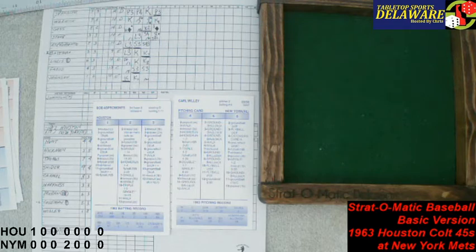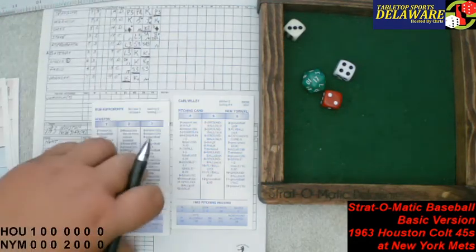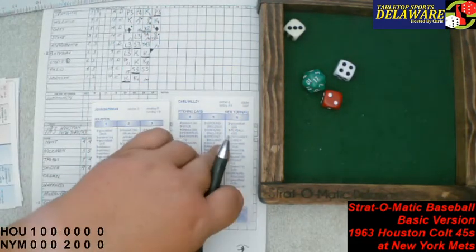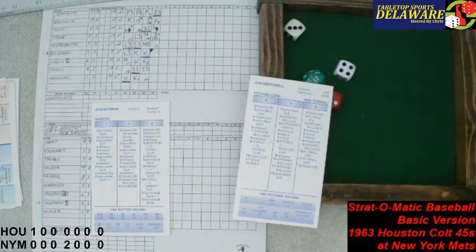Let's see. Bob Aspromonte is up. Bases are clear. 2 outs. 2-2 tied ball game. Top of the 8th. Carl Willey pitching to Aspromonte. 2-7. That's a single to extend the inning. And Willey's coming out of this game. We want a pitcher, not a glass of water. And we are going to see Grover Powell come into this game.